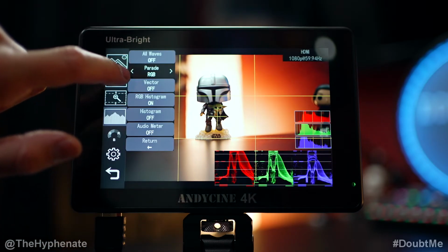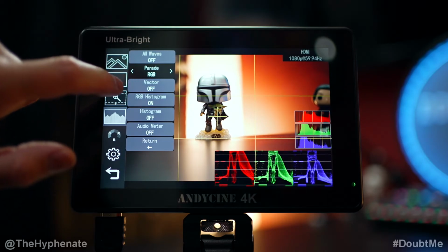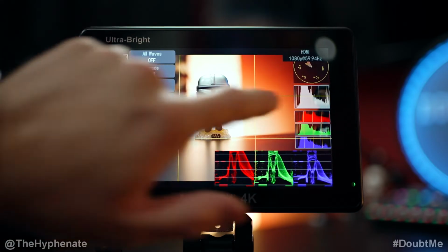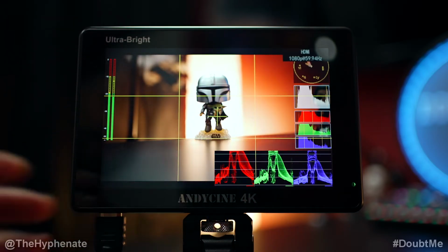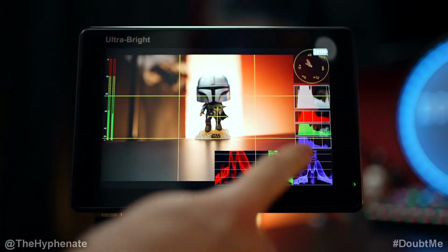Now in the parade, you can also choose between Y, YUV, and RGB. Then you also have your audio meter, which comes up here. We have your histogram that pops up over here. Now with all of those individually on, you can see that they're all here out of the way, so the majority of your shot still fills the entire frame without too much blockage.